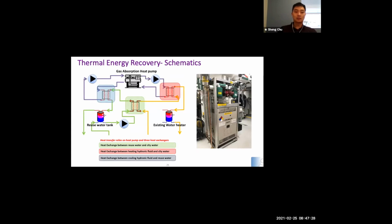So now going back to the thermal energy recovery, what you just saw is reflected in this schematic diagram. So we're taking the reuse water, sending it through multiple heat exchangers, and the heat will be extracted and passed on to the domestic hot water. The heat transfer is achieved by 3 heat exchangers and an ammonia gas absorption heat pump.